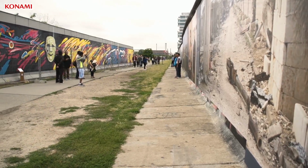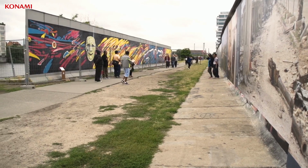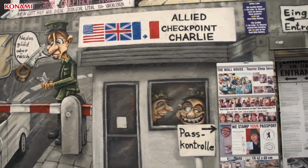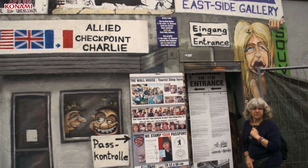1.3 kilometers long, and more than 100 paintings have been painted on the Berlin Wall after the fall of East Germany, the reunification of Germany, to show that there's a brighter future ahead, that people are coming together. That's why artists from both the East and the West were involved in this great project and created some of the most stunning artworks you've ever seen, especially in an open-air gallery.